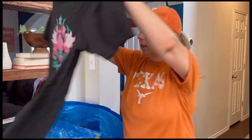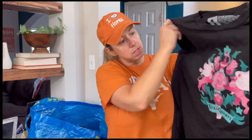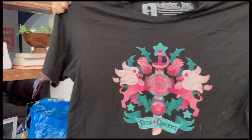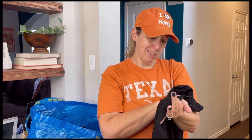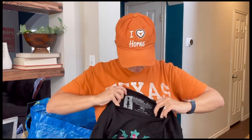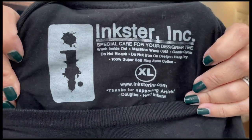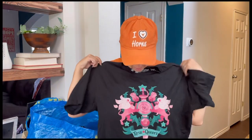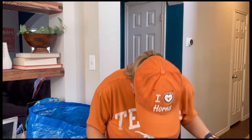Another shirt that I got for Taylor. It's a black one. It says Rose Quartz. I know that looks kind of two lions, but it says that it's some kind of inkster, some kind of designer shirt, size XL. And this website looked kind of like a Hot Topic type website. Taylor sometimes likes those t-shirts, but she said negative to this, so I'll look it up, I'll list it, but first I'll probably wear it because it's just a cute t-shirt and it's got lions and, I don't know, pink lions. So, Bebo, would you like it? Want to wear a t-shirt?